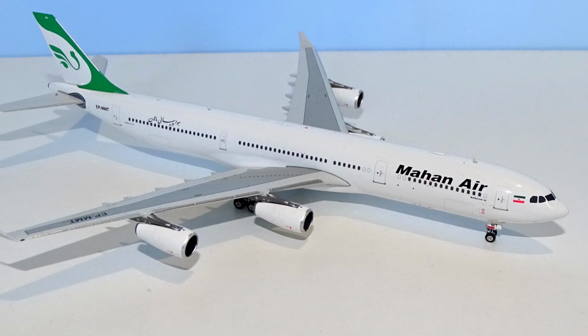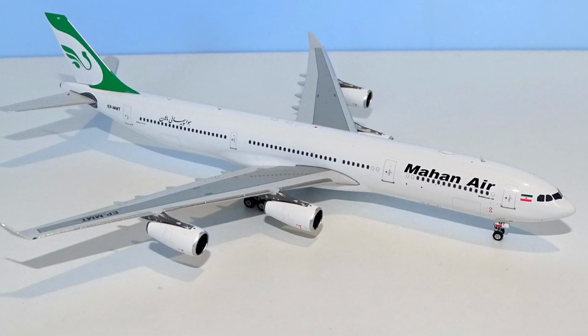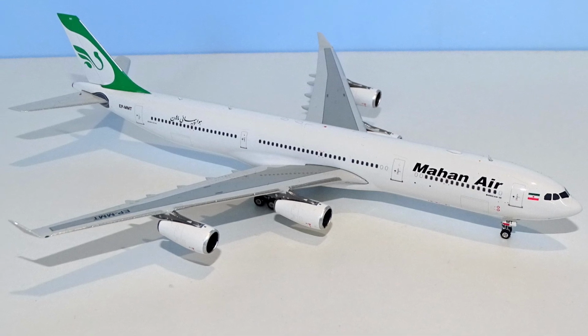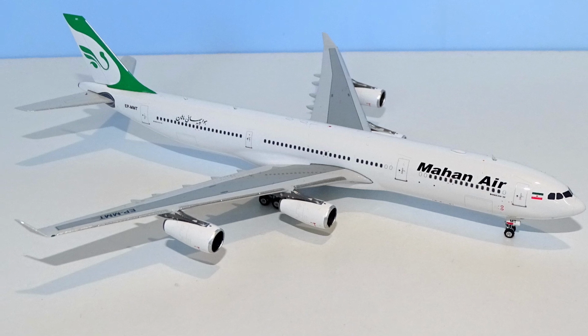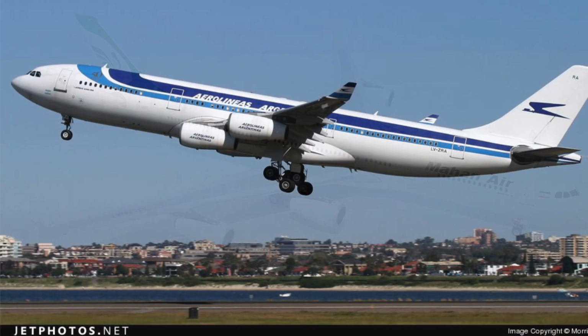Then you've got this really good opportunity for Phoenix to use their A340 molds, which are nice because the A330 is good and the A340 molds are good as well. And we've got 4 A340s this month. The first one up is a Series 200. It's Airliners Argentinas, LV-ZRA.